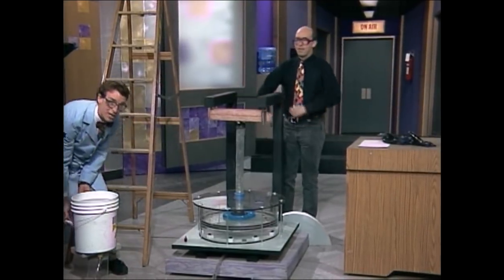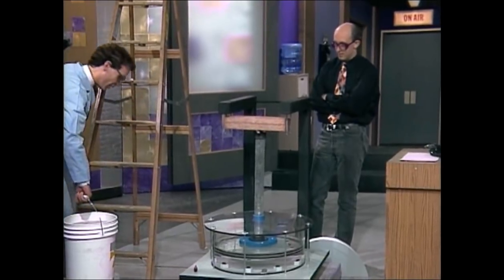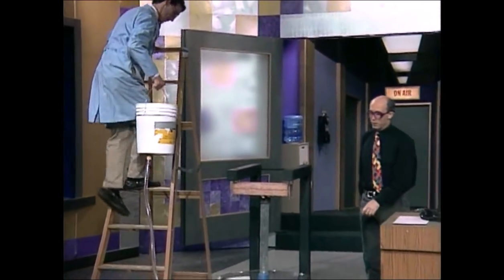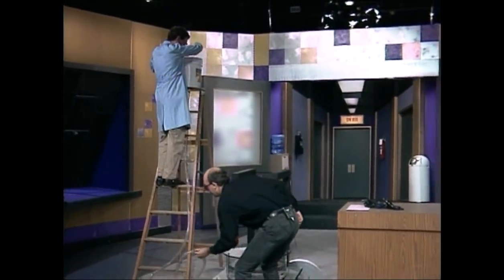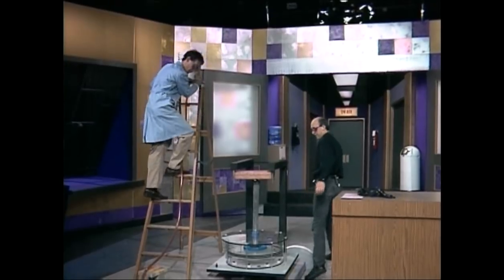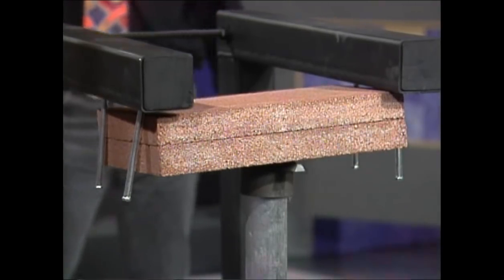Now, John, what I'm going to do is take this plastic ice cream bucket of science to the top of this 8-foot ladder. The ladder of science. All right. We've got the hose of science. Now, John, everyone, please, regarde the bricks. You see, they are rising. The bricks are rising. Red water is coming into the cylinder. The bricks are rising.